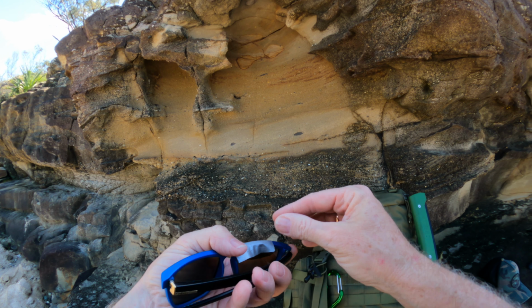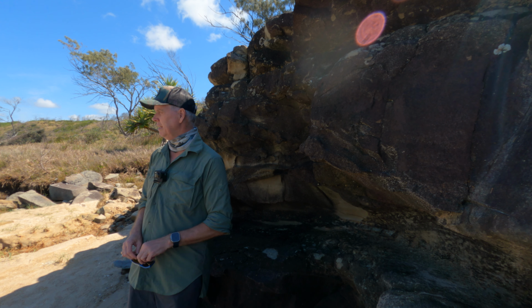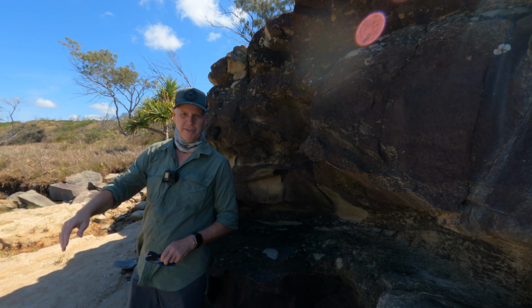Well, we've made it to the beach that we want to camp on. We're going to camp down the far end of the beach, but we're just in a little corner here. A little inlet near the rock face. So what we might do is just cast a few lures in here, see if we can catch ourselves some lunch before we go down the other end of the beach and find a camp spot.